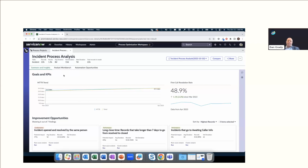Now, on this summary and insights page, the first thing you're going to see is that we have a few key performance indicators that align to the incident process. These come as part of content packs that we provide for the out-of-the-box workflows on the ServiceNow platform that we have process mining for. In this example, we're looking at incidents, so we give you MTTR as well as first call resolution rate. This is completely configurable. We fully expect that customers are going to create their own dashboards and place them inside of the summary and insights page. We want to give you something to get started.